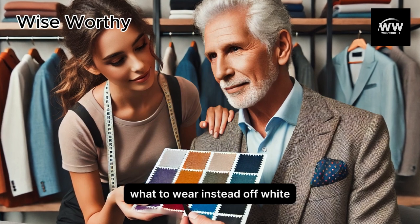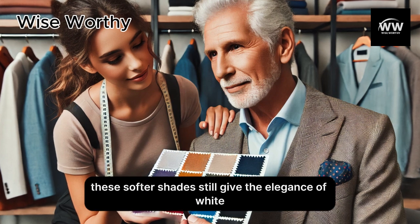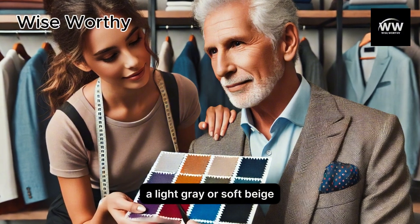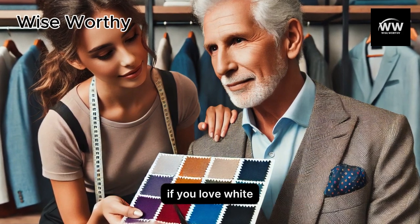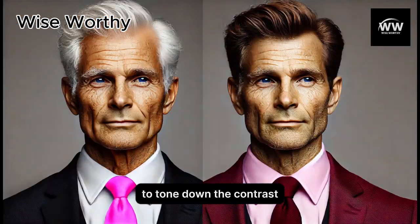What to wear instead: off-white, cream, or ivory. These softer shades still give the elegance of white, but with a warmer, more natural touch. A light gray or soft beige can serve the same purpose as a white shirt without being too harsh. Layering trick: if you love white, pair it with a navy or charcoal blazer to tone down the contrast.